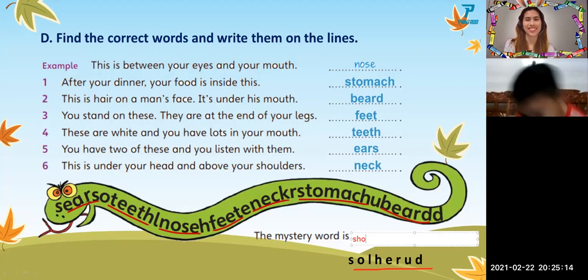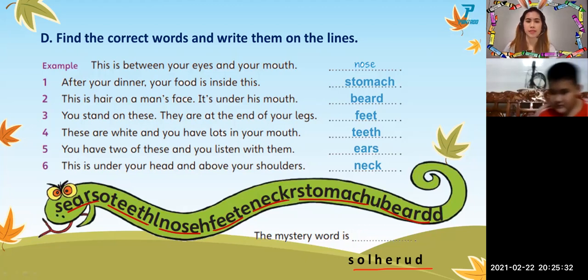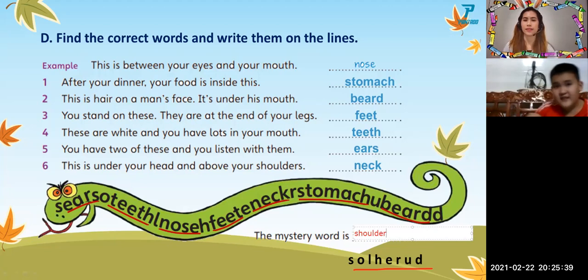Shoulder. You forgot the U. Again. S-H-O-U-L. There you go. S-H-O-U-L-D-E-R. Yes, shoulder.